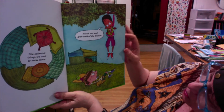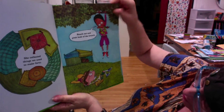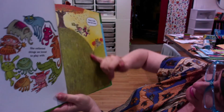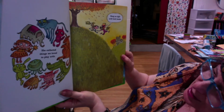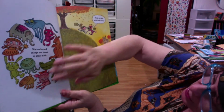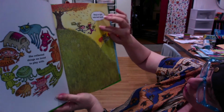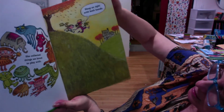And then the other thing he's got going is he's got wonderful contrasts of warm against cool. And here we go, that organic, undulating landscape continues. She collected things we love to play with. So these are all the stuffies. And once again, they're in a wonderful circle, and they're very circular forms themselves. And then we've got the warm pinks and the cooler yellow. And then the white space all around here.